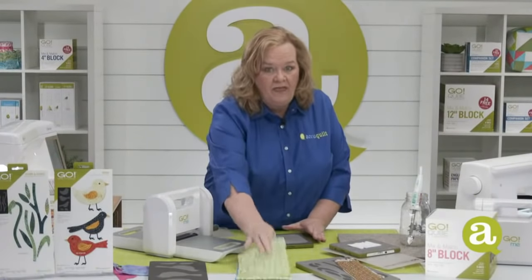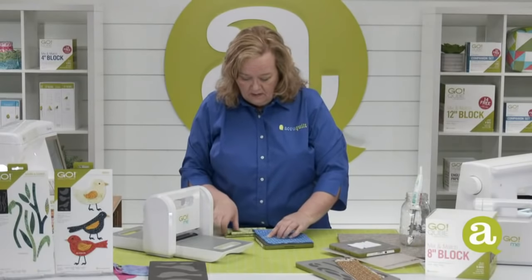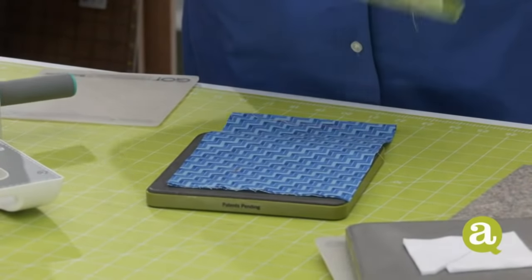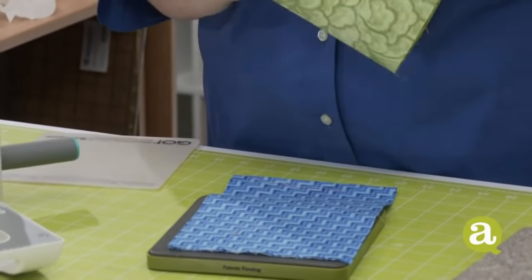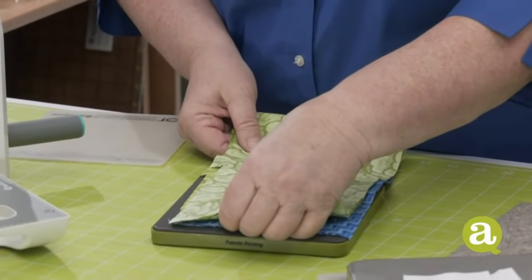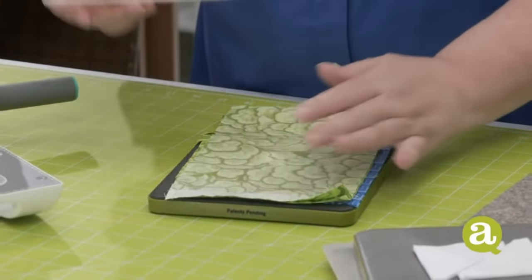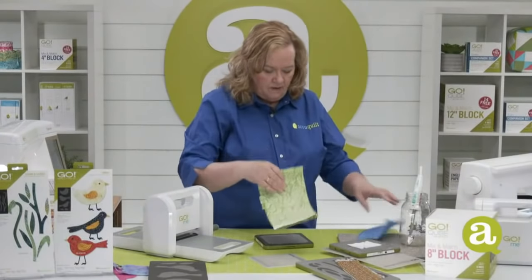Now, the cool thing about this is that I just used scraps, okay? So I'm just going to put some of my scraps right here. And now, remember, you're going to need 50 quarter-square triangles, but 4 on the die board. It's not as hard as you think, okay? Actually, I'm going to cut more. I'm just going to cut green.